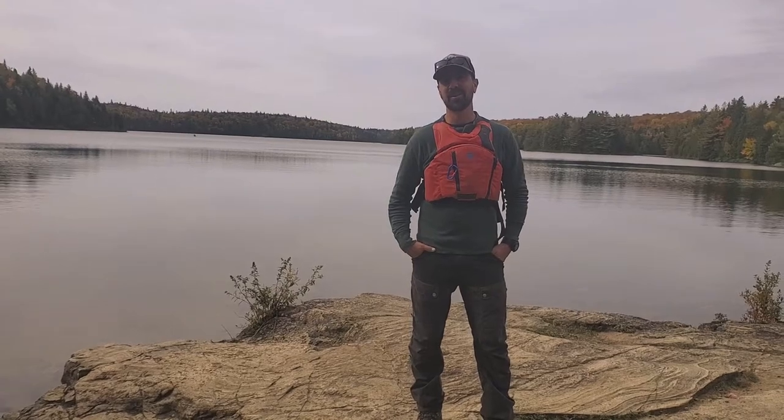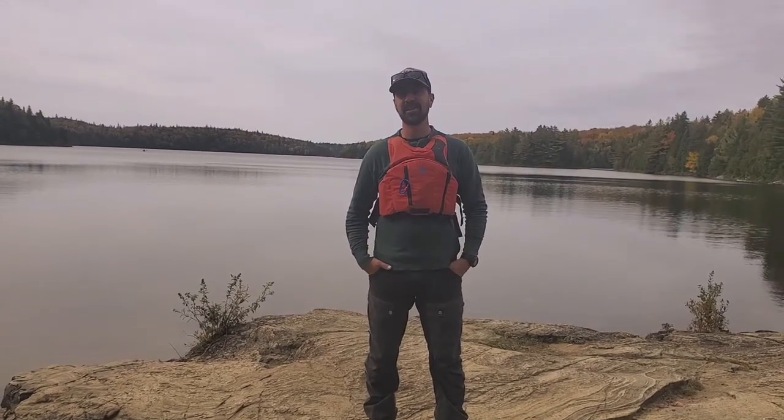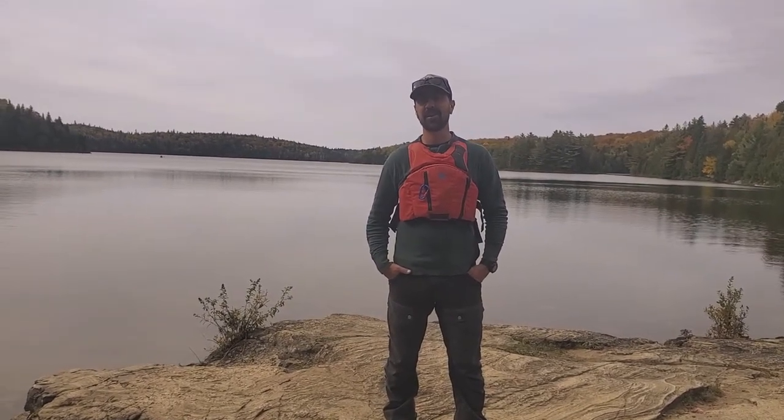So we've done lots of camping trips, me and her before, but it's our first time in the canoe. So we're at the Parc National de la Mauricie, a national park near our house.